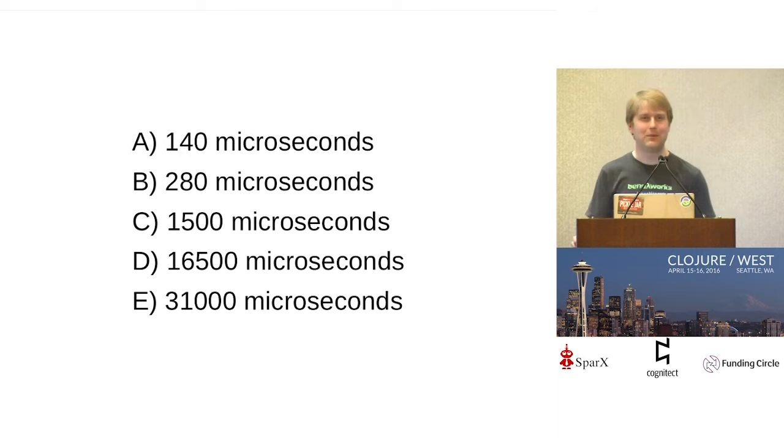How many people think it's A, that they're the same map, so they should be roughly the same? We got a few hands for that. How many think it'll take double the speed for some unknown reason? Do we have any B's? See, one B. How many think it takes C, 10 times or? All right, a lot more hands.